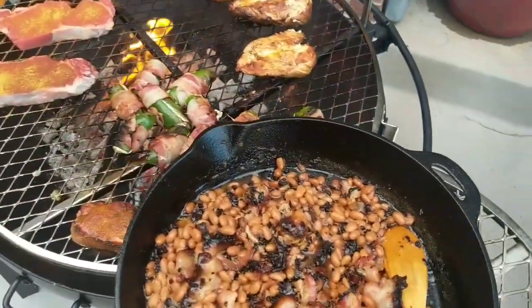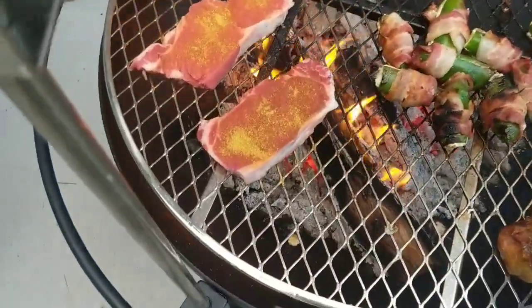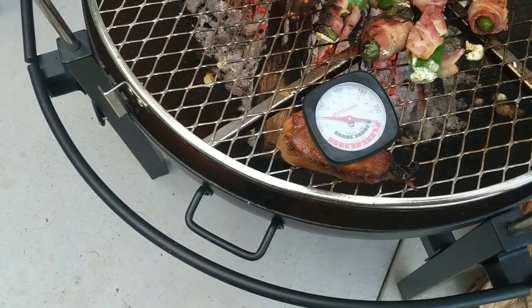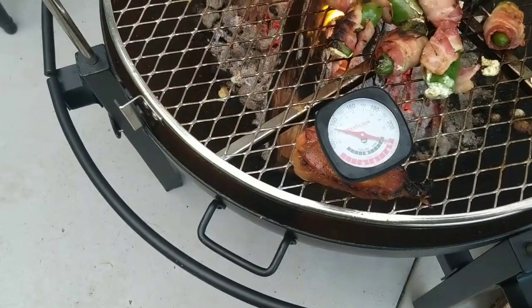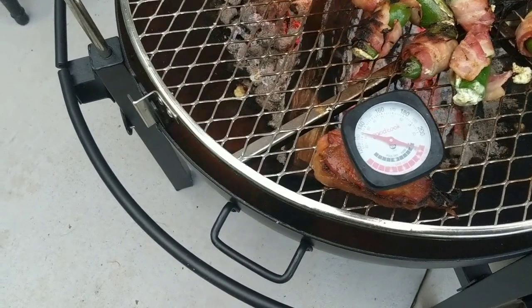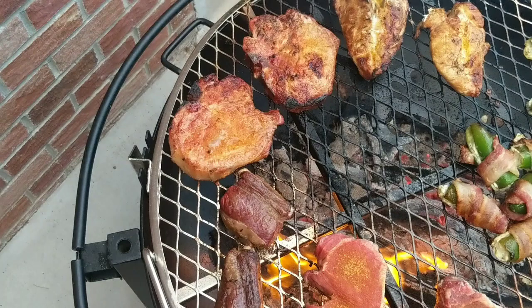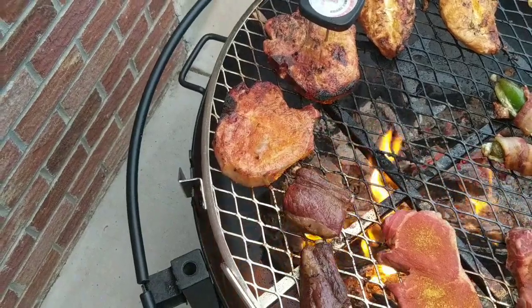Where's my thermometer at? We need to take some temperatures. Let's check this bad boy again. He's climbing. Check this chicken over here. Still got a ways to go. We're getting there. I'll cook them nice and slow. These guys gotta be pretty close. All we can do is wait, they're almost done.